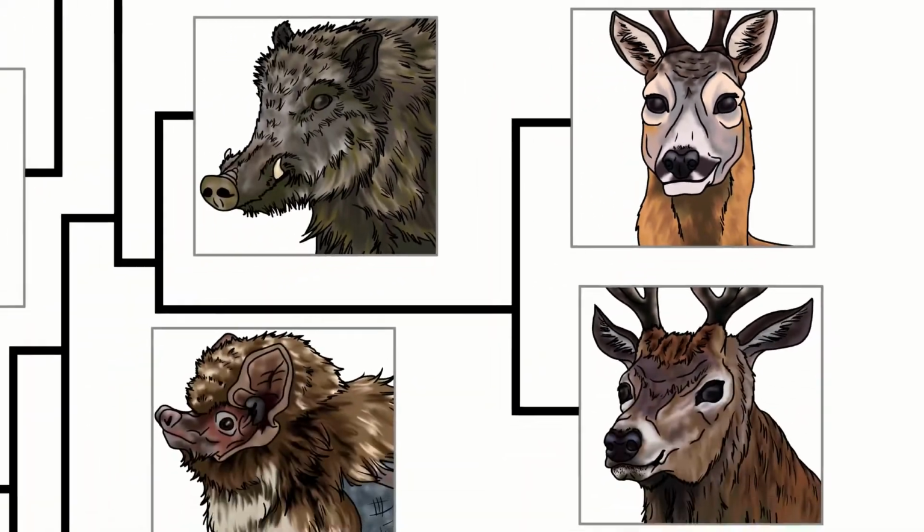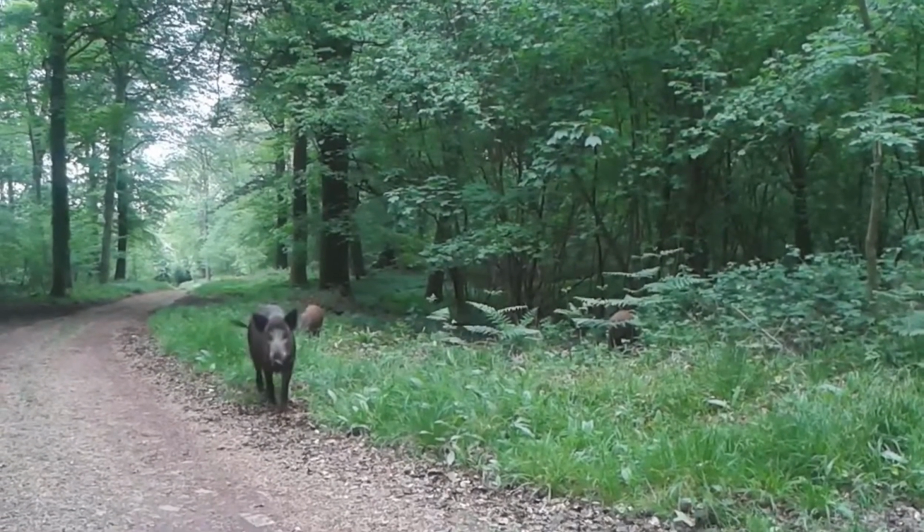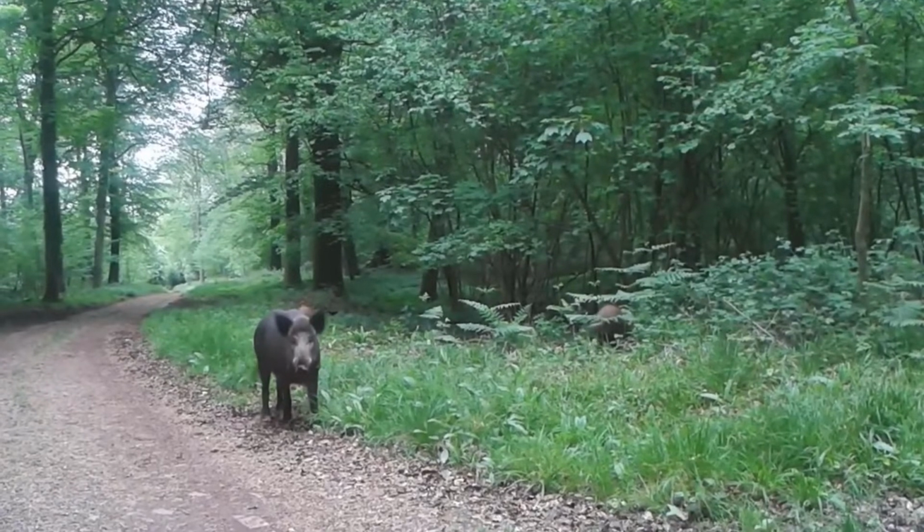The final species in this video is the wild boar. Wild boars actually went extinct in the UK in the 17th century, but in the 1990s captive animals escaped, and the population is now up to 2,500 individuals. These animals are born as small piglets with light, gingery brown bodies covered in brown and cream stripes.